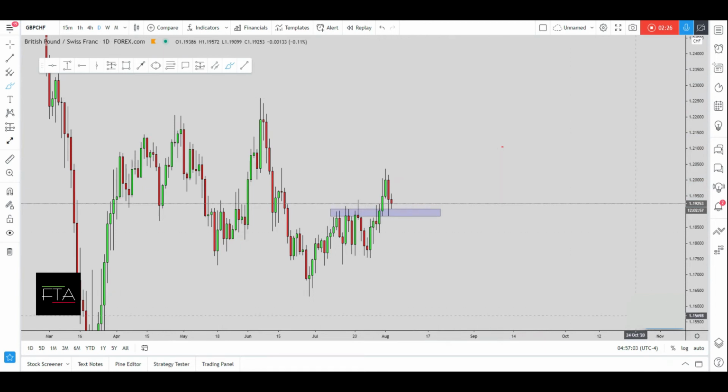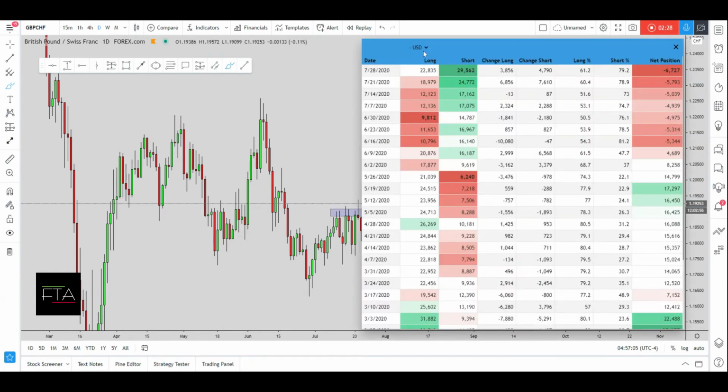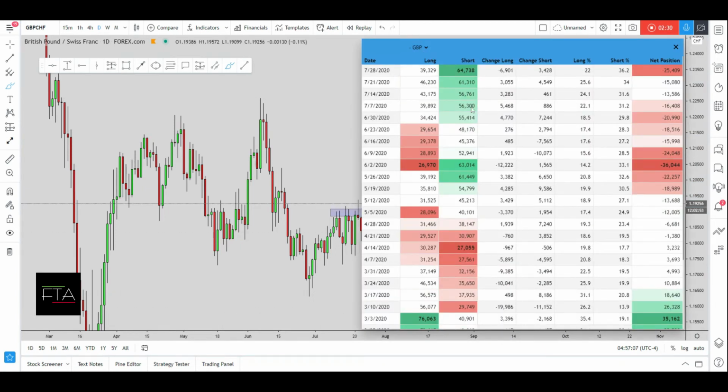Now, if we go and see what we have from a COT perspective, so commitment of traders, what the biggest banks and institutions are currently doing on the pound and on the CHF, what we can see from a pound perspective is that with the last report, institutions have closed 6.9K longs and opened 3.4K shorts, bringing net positions to minus 25K. So clearly in the short term, institutions have been selling the pound.